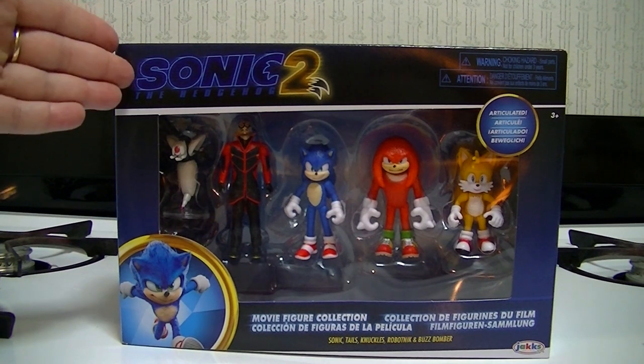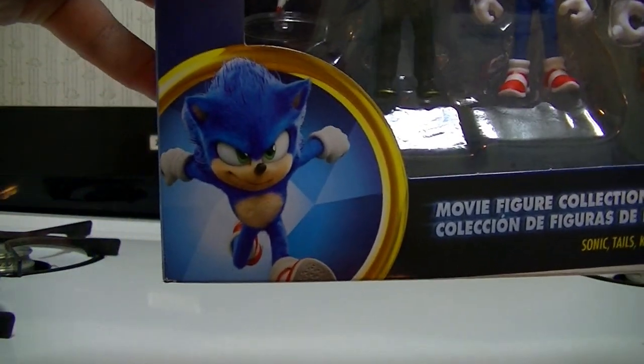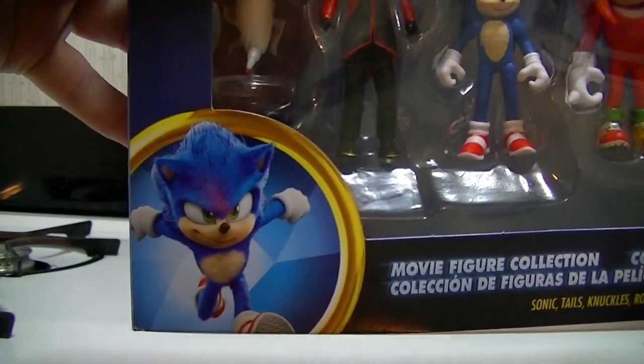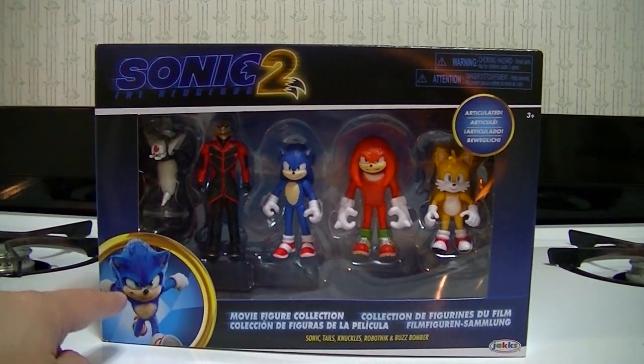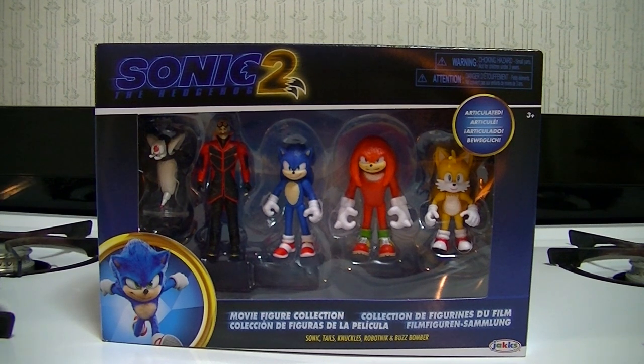This is Sonic the Hedgehog 2, and you know what? It is really comforting to finally see this picture of Sonic the Hedgehog on a box of Sonic toys that are legit and not a bunch of bootlegs. I have seen this picture of Sonic running towards the camera so many times on unofficial, complete crappy knockoff merchandise that it's really comforting to actually see it on a real box.